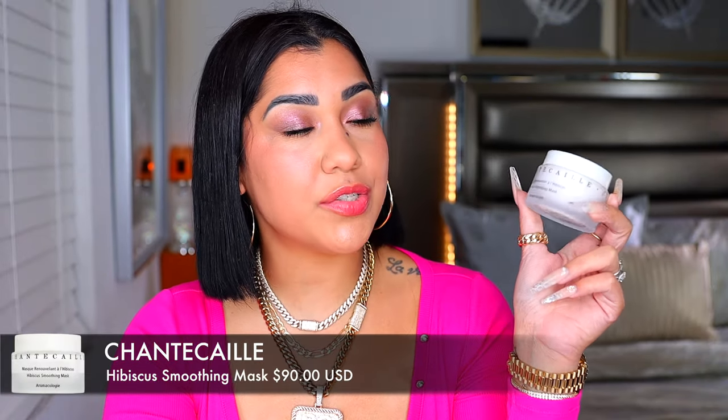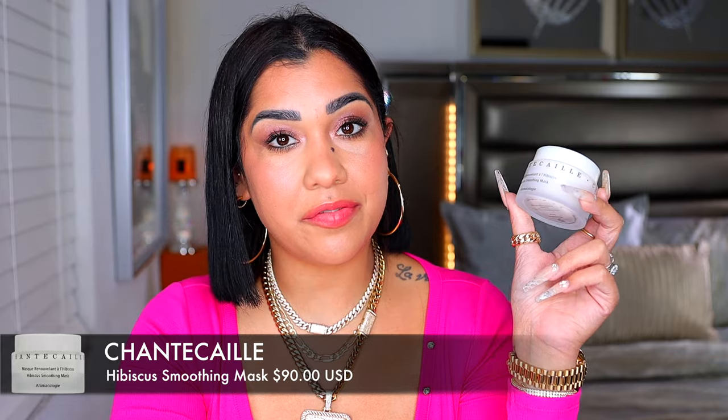And this one is the Hibiscus Smoothing Mask. It is a gentle, effective retexturing mask. So this is infused with papaya, grapefruit, and flower acid. Papaya is really good for the skin. It moisturizes, it helps with wrinkles, helps with under eye circles, cleans hyperpigmentation, helps eczema, and treats melasma. Controls breakouts, acne, and it removes tan.